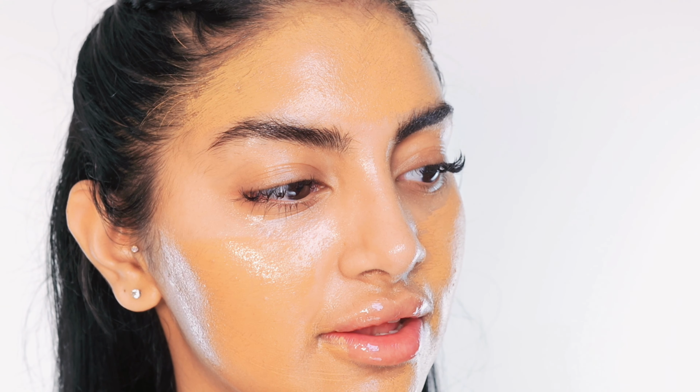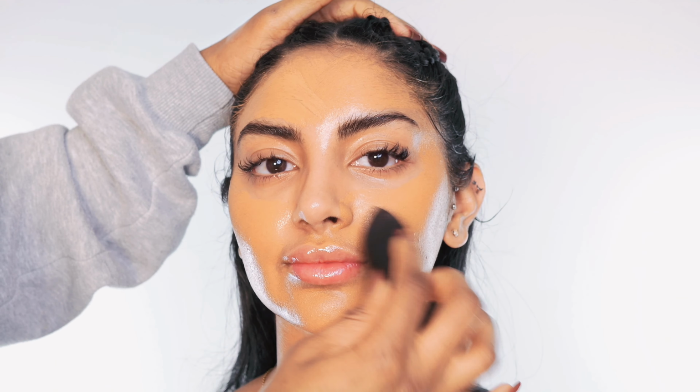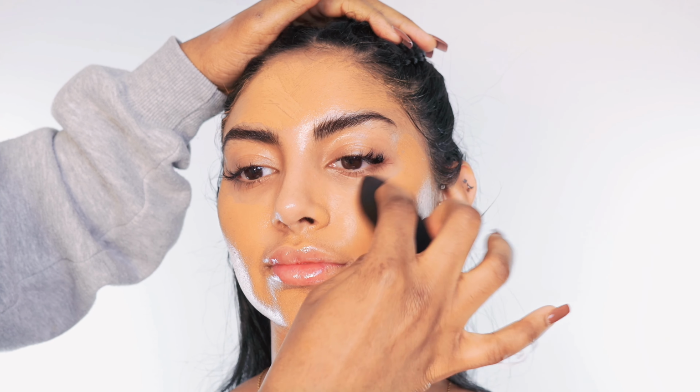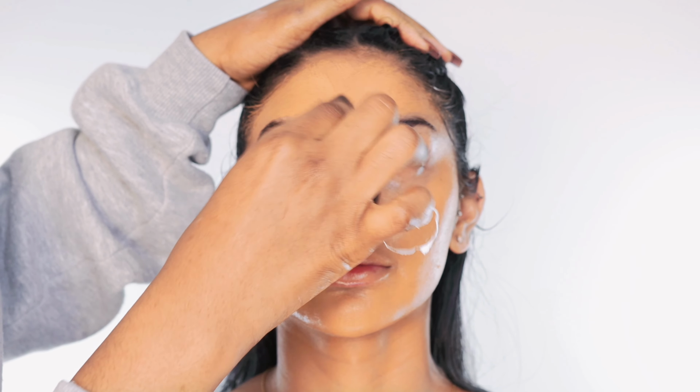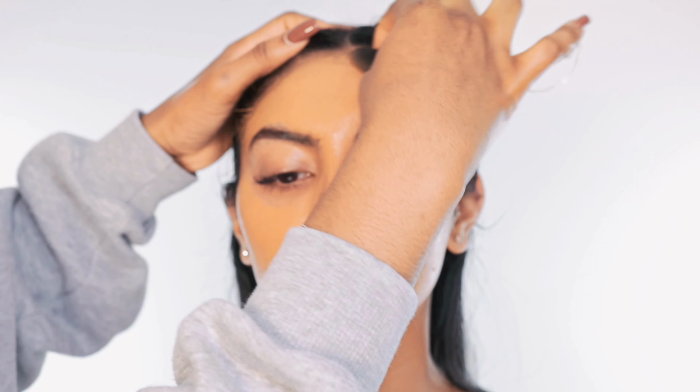I like to start with a brush for application, then go in with a beauty blender for that seamless finish. If you are having trouble blending your foundation, try spraying a setting spray or a facial mist on your face before blending. This will definitely help to ensure you blend properly and also give an even application.